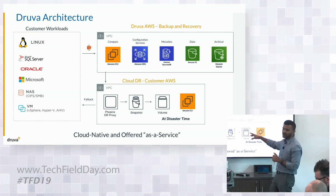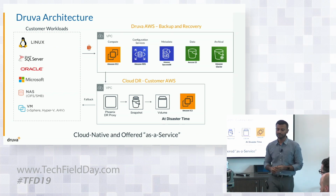At the time of DR, all you're doing is clicking, let's do a failover, let's do a production failover, and we have it ready to spin up into an EC2 instance in under an hour, regardless of the size of the VM.